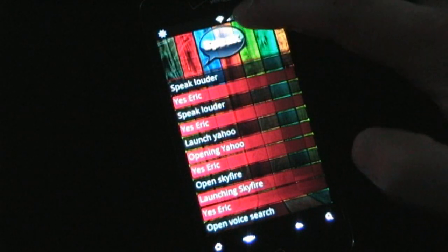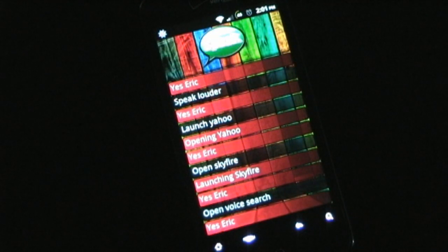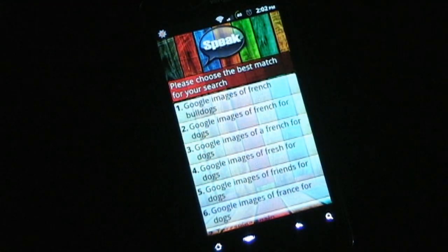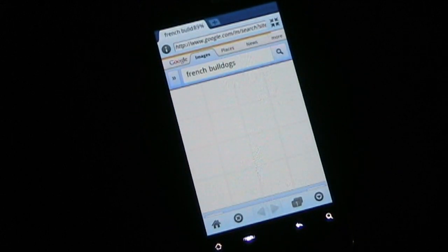You can also search for things through your internet browser. Yes, Eric. Google images of French bulldogs. Please choose the best match for your search. Locating.